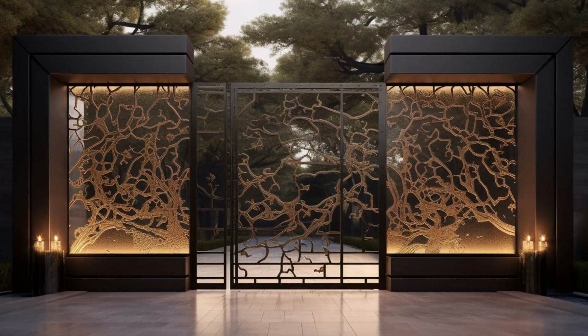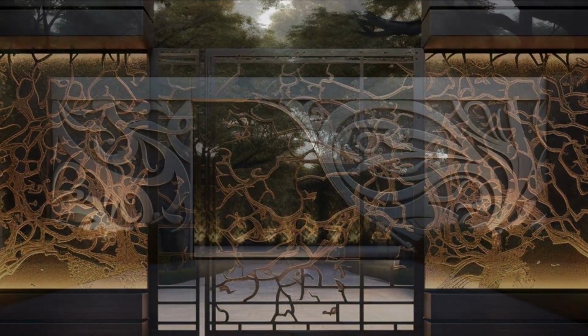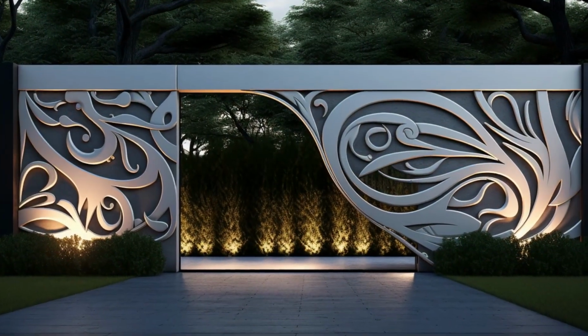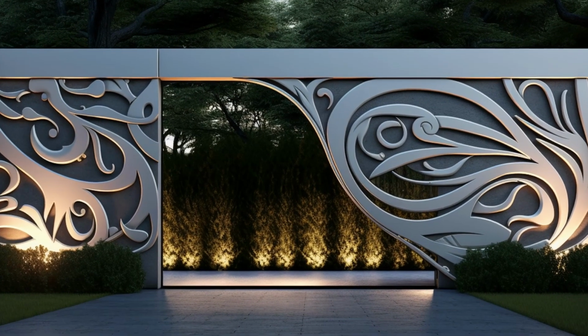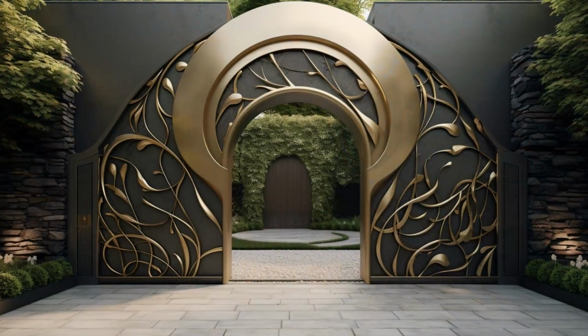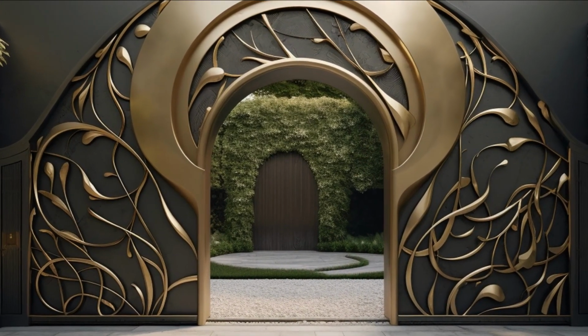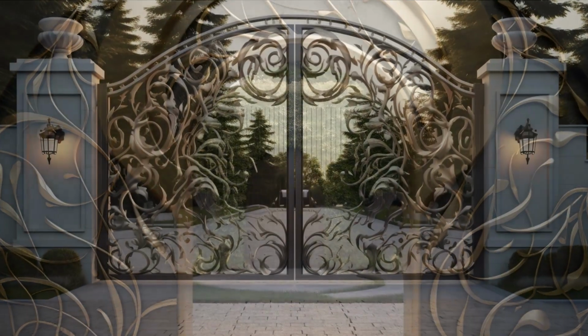Trend 2, Minimalistic Marvels. Less is more in 2024. Join us as we explore the beauty of minimalistic gate designs that prioritize clean lines, subtle details, and a sense of spaciousness. Get inspired by the harmony of simplicity and sophistication.